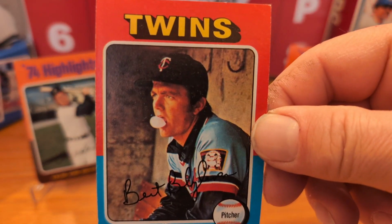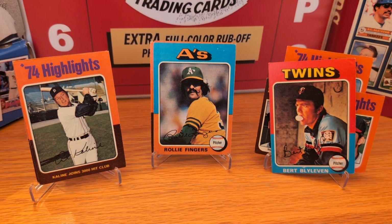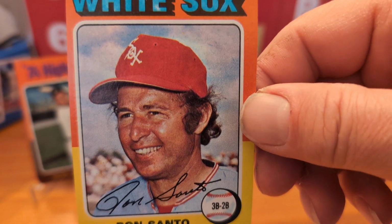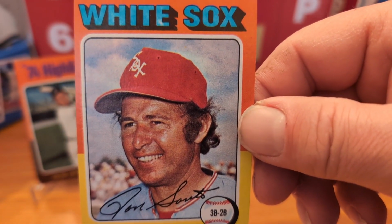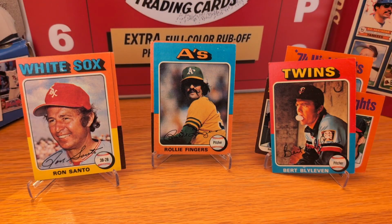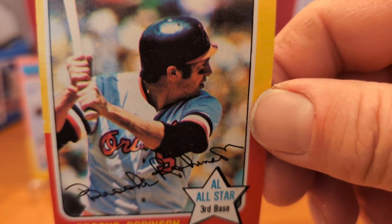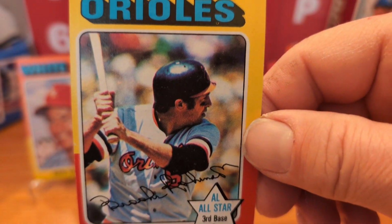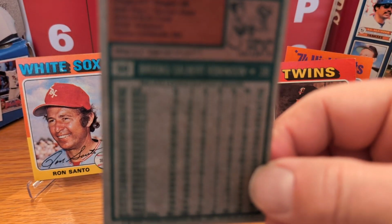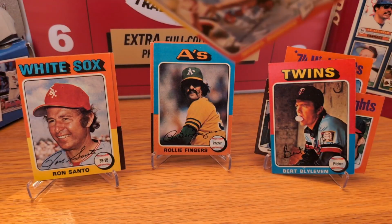Bert Blyleven. There you go, Ron Santo. Picture him in a Chicago White Sox uniform. Brooks Robinson with his patented short-billed helmet. I think he was an All-Star like 22 or 23 straight seasons, which is unheard of. The human vacuum cleaner.